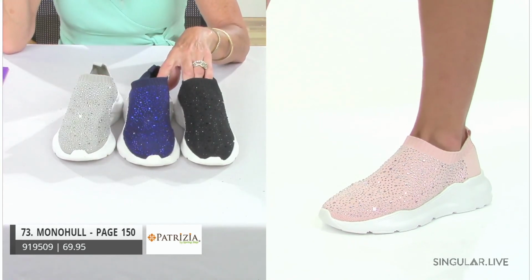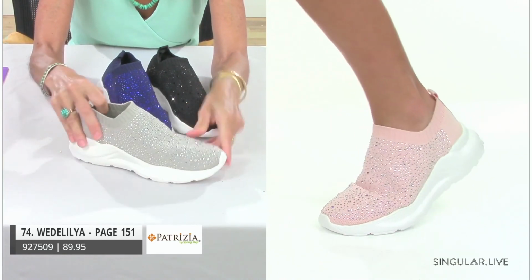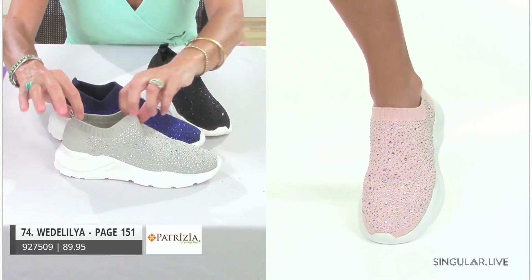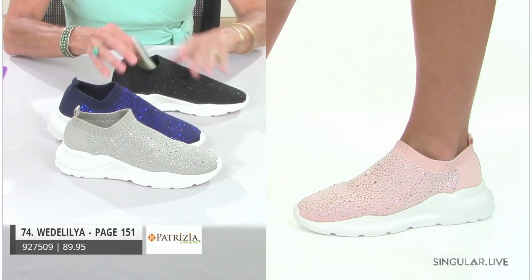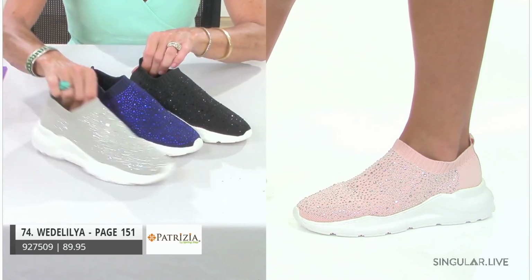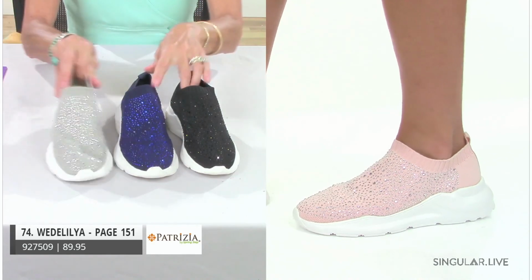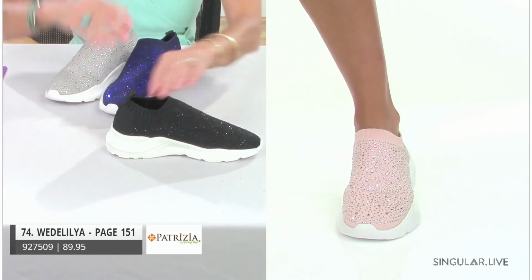So the next style is Wedalilia, and I have her in pink. She's so much fun. She's a knit upper, and she's got hot-fixed crystals of different sizes in the upper that you can see here. She is very comfortable. She has your stretch, easy in, easy out, and pull, and she's got a little bit more knitted upper so that you have a little bit of sturdiness to her. She does have a removable footbed, so if you had an orthotic you wanted to put in there, or one of our Spring Step orthotics, which are the ones that I wear because they have great arch support, they work really well in there, and that's what I wear in my pink sneaker. Light as a feather, really fun, really joyful, and I bought a pair for my girlfriend, and she wears it like this because she's lazy. She wears it as a slide.